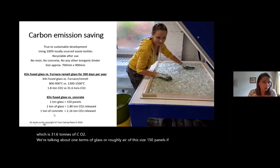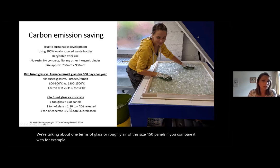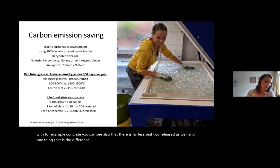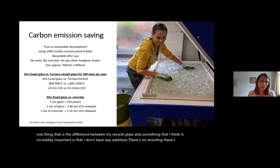If you compare it with, for example, concrete, you can see also that there is far less CO2 released as well. And one thing that is the difference between recycled glass and something that I think is incredibly important is that I don't have any additives. There's no resin, there's no concrete or any other inorganic binders.